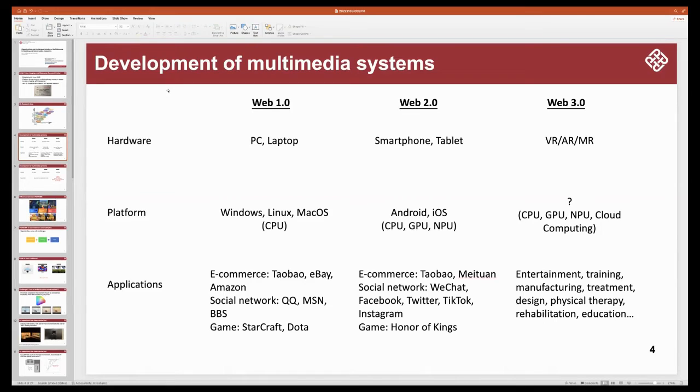But now in Web 3.0, we will cover a much wider range of applications: from entertainment, training, manufacturing, treatment, design, physical therapy, rehabilitation, and also education. In terms of the applications related to the building and construction industry, I think design, entertainment, and interaction are the major applications that we have been looking at.